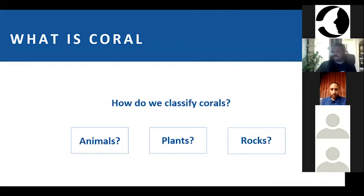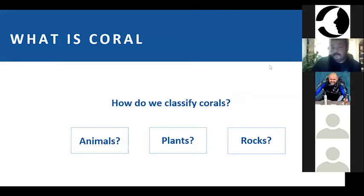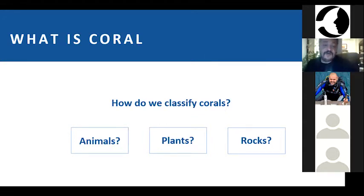All right. So let's look at how we classify corals. What do you guys think corals are? Rocks. Yep. Any other ideas? A lot of them do look like rocks. Plants? Animals. Animals, rocks and plants. So, both animals and plants. Exactly, they're a mix of both. Well, at a very broad scale, they are actually a mix of animals, plants, and rocks.